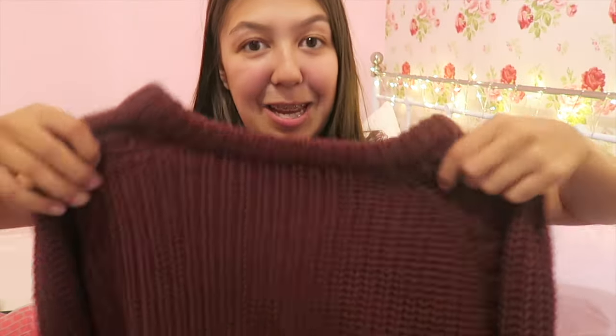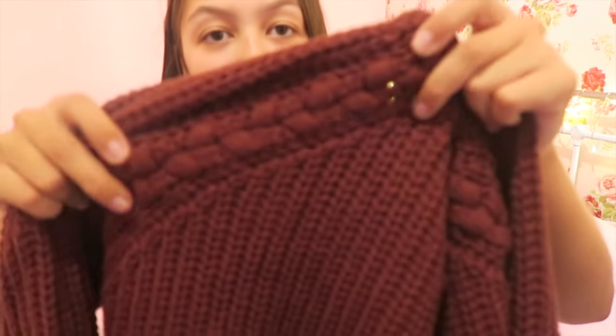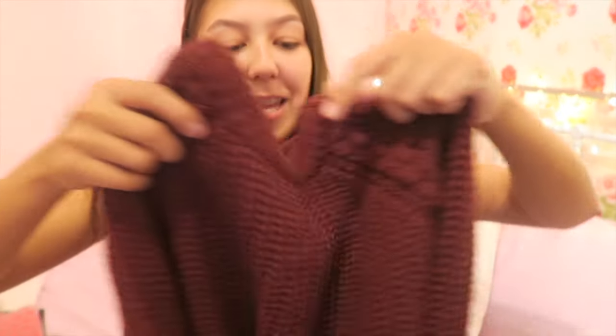Sticking with the autumn theme, I got this burgundy jumper, which has got this kind of plaited pattern here, and it's burgundy. This was £10 from Primark, and I love it because I love autumn and burgundy and everything.